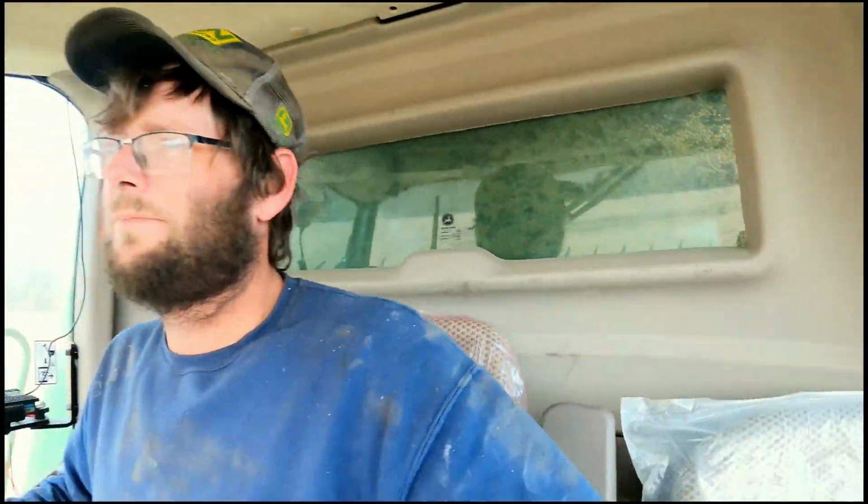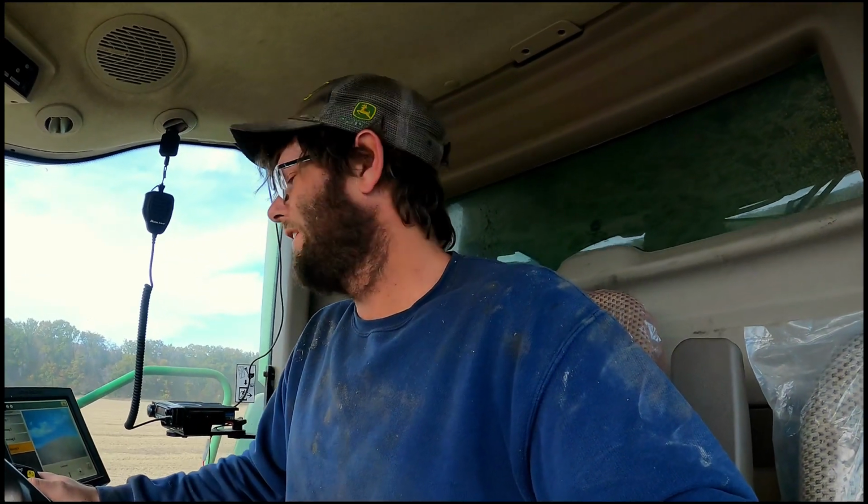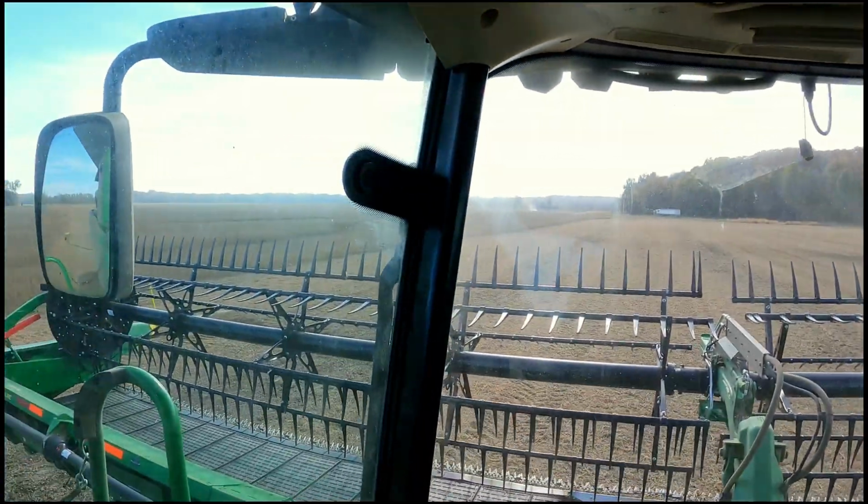It's a mess in my tank. I can't do nothing about it. The pods are so small, I can't get them to thresh at all. They're just going in my tank, about as tight as I can get it on the setting part to where I should be able to get them out of there. I can't. Oh well. Now we got a long way to go.